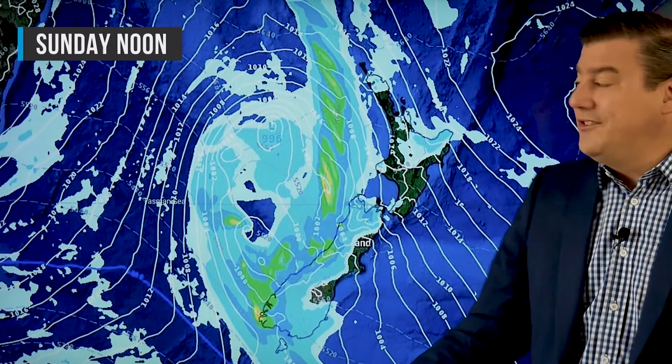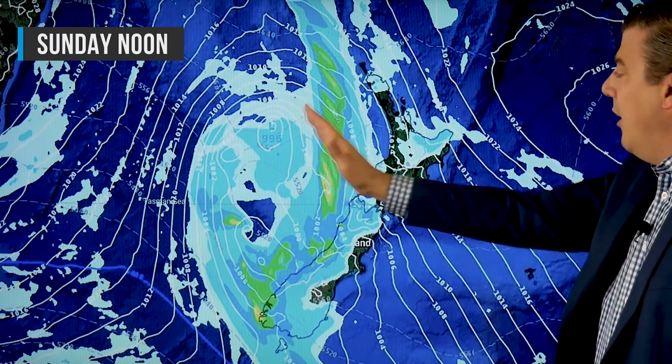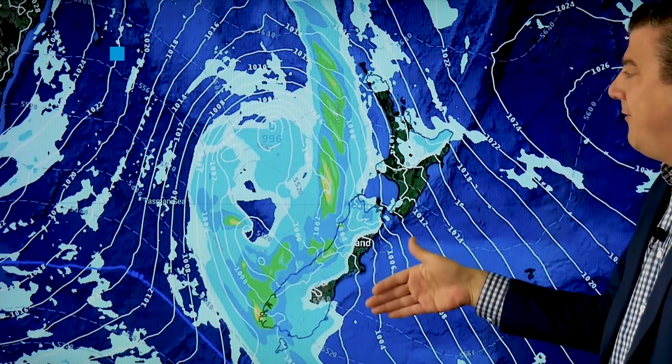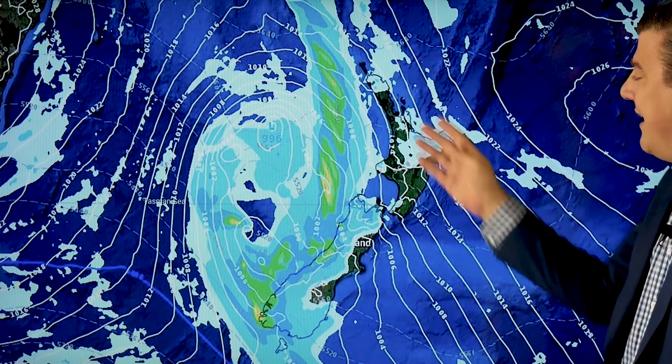But on Sunday, things do start to go downhill with this large area of low pressure filling up much of the Tasman Sea. On the right-hand side of it, you've got the northerly flow. On the left-hand side of it, you've got the southerly flow, the cold weather. So on Sunday itself, it's still warm across a big chunk of the country, northwesterly winds.